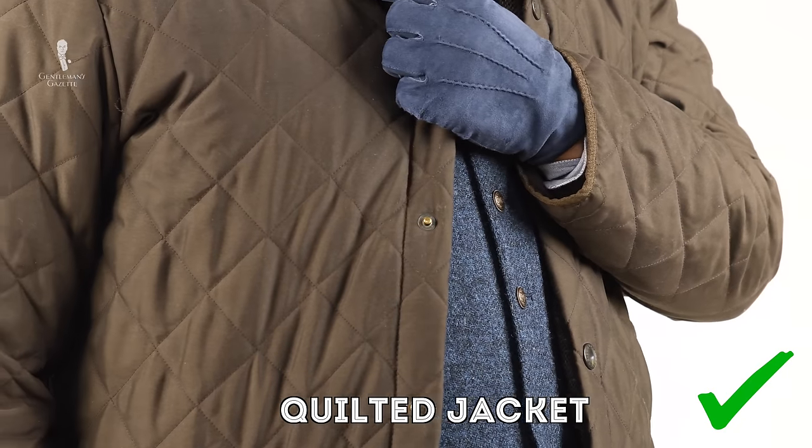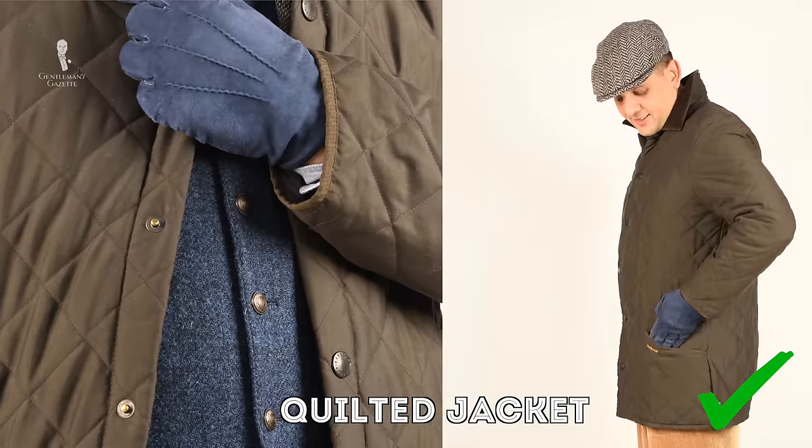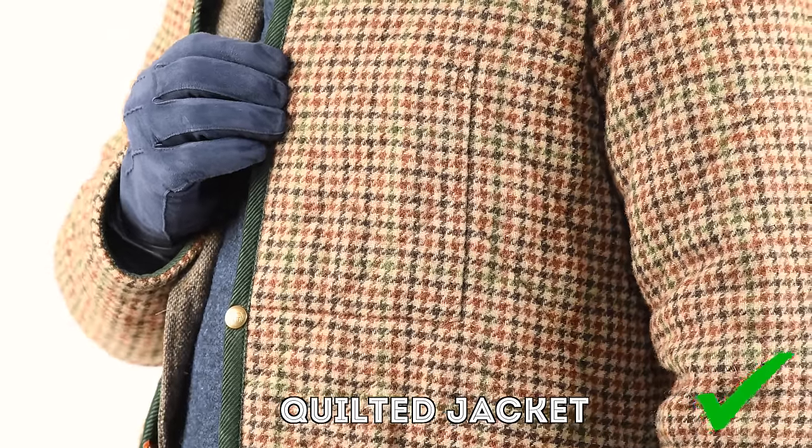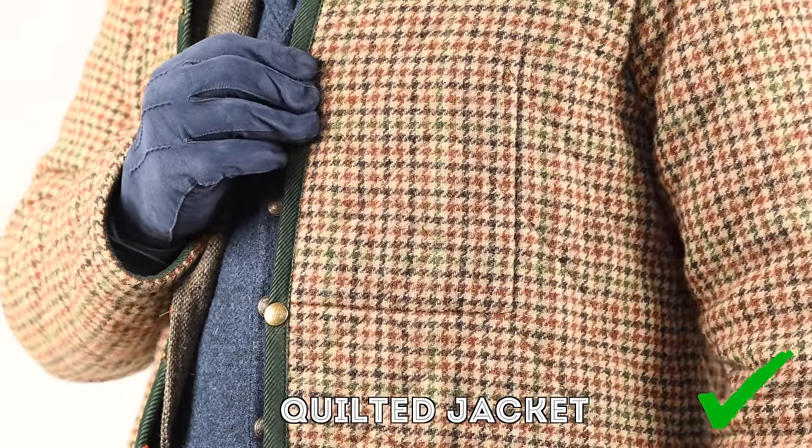If you live in an area that's not quite as cold, a quilted jacket may be ideal for you, especially if it contains wool, because they are warmer than the just polyester-filled ones. Personally, I have one with a houndstooth pattern, and it's quite dapper and also warm. At the same time, it's lightweight, and it's perfect for not-so-super cold days.